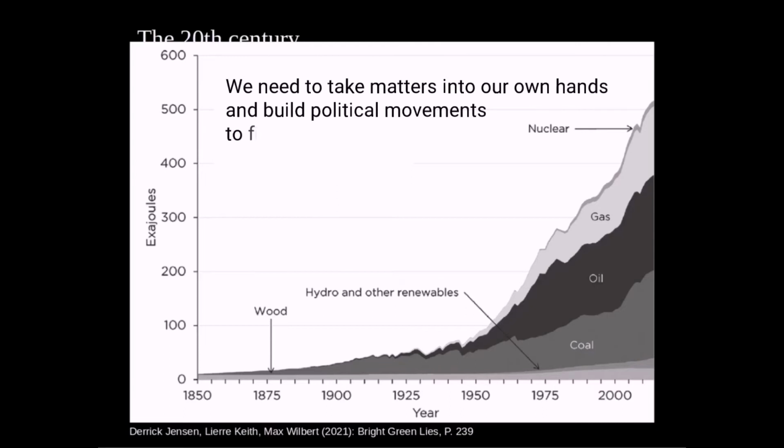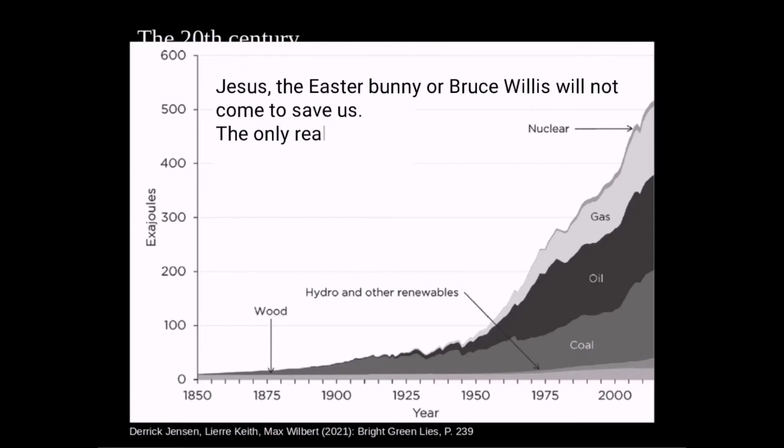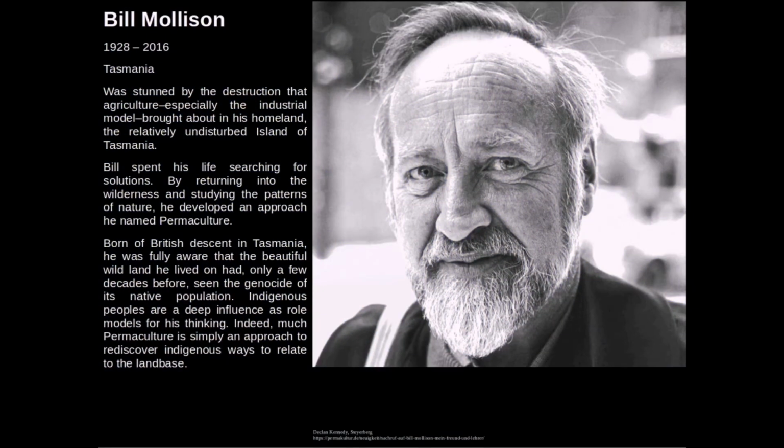At the end, I want to go back to agriculture, which is really the cradle of civilization. So really the start of all of this mess. And that has to change back to Victory Gardens. I want to end this talk by briefly introducing Bill Mollison and his concept of permaculture.